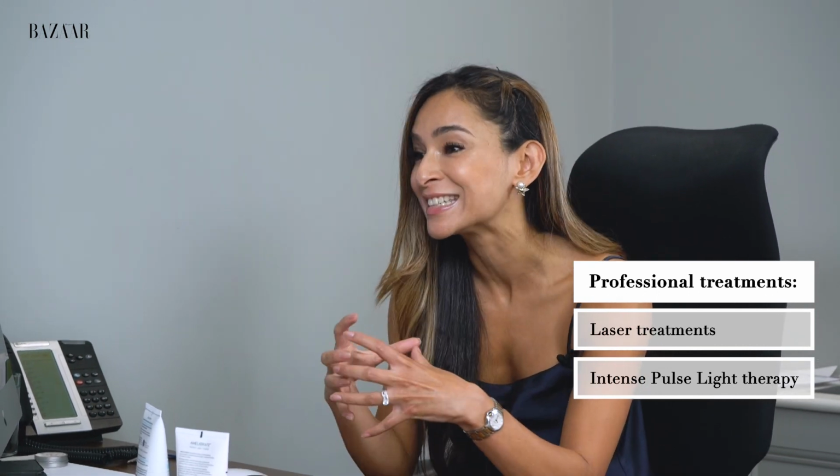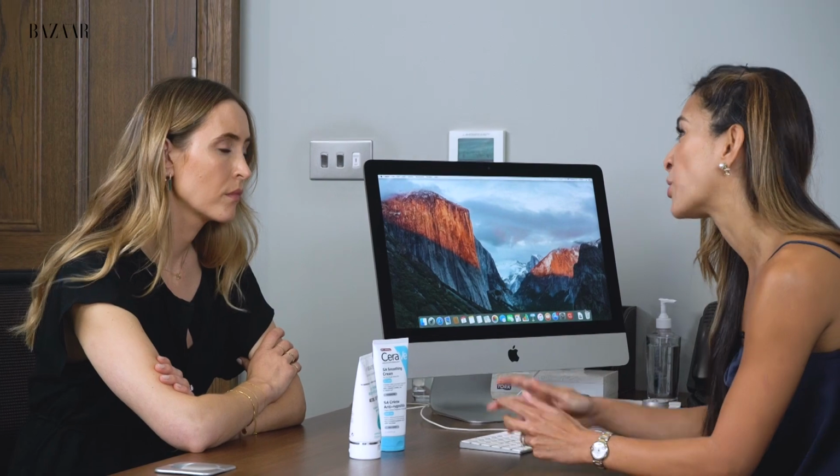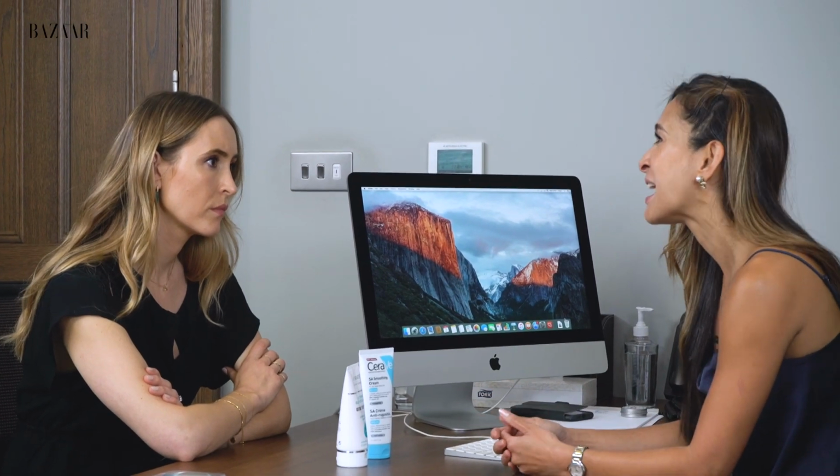And laser treatments, so things like pulse dye laser or light-based devices like intense pulse light can be quite good at shrinking down the blood vessels in the skin and reducing the redness that might be there. And would you recommend seeing a dermatologist for that? I would. It's important that you get the diagnosis right first. The second thing is to make sure that your expectations are set correctly, because if the problem is the dryness and the scaling, the laser and the light will not help that.